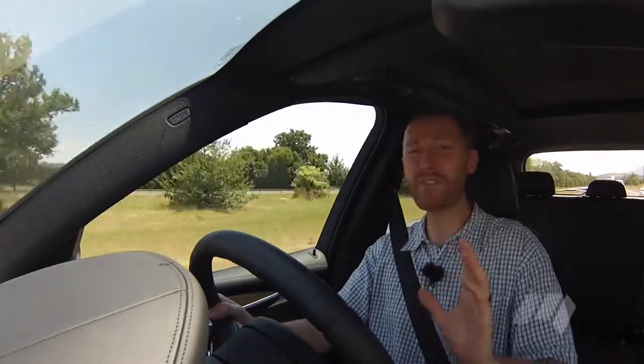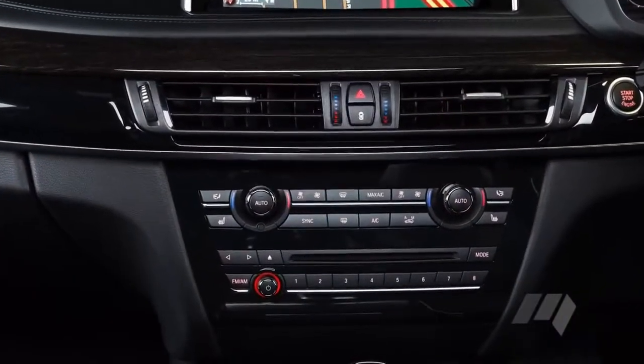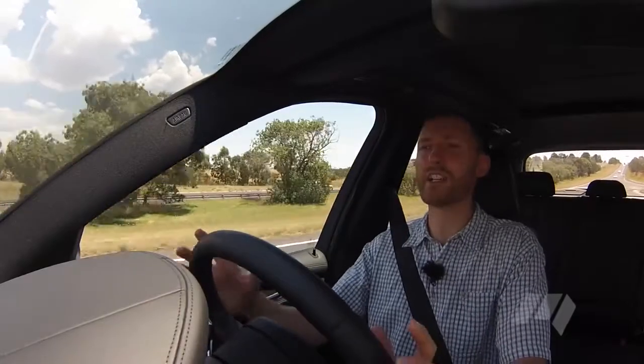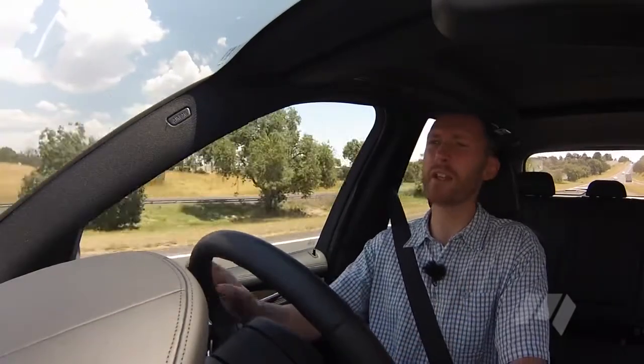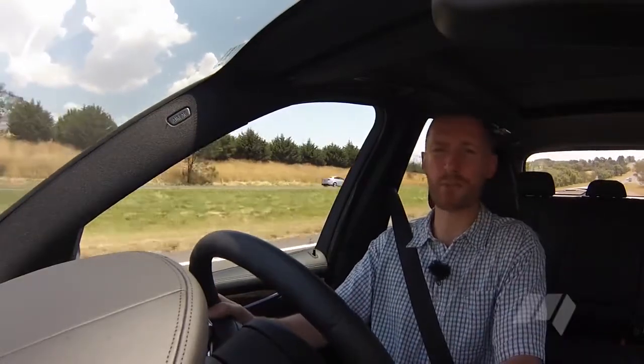However, on a day like today, 44 degrees, the air conditioning has been a bit of a letdown. There's a real sense of comfort and luxury inside the X5. It's beautiful to sit in, but compared to the Rangey, there just isn't that sense of occasion. This could be any BMW in some respects.